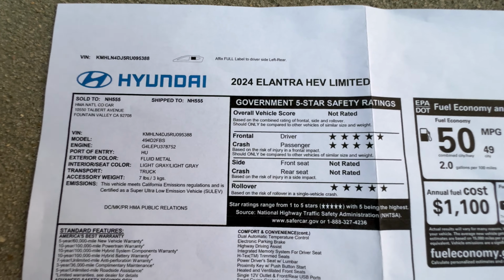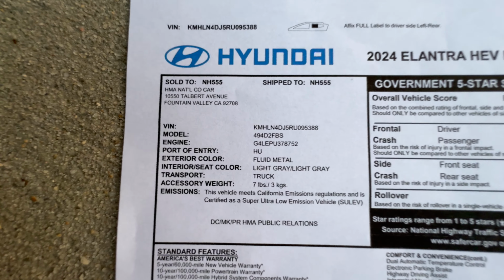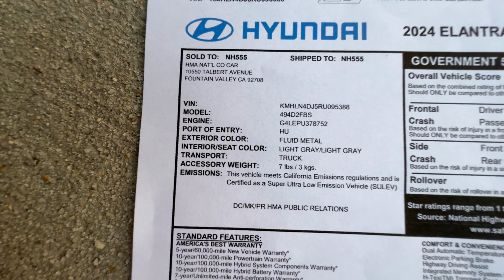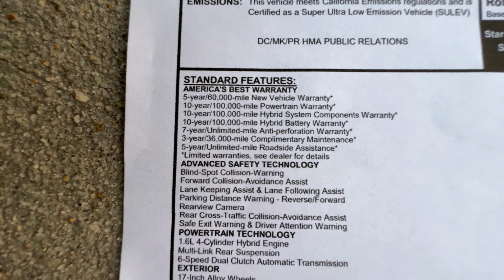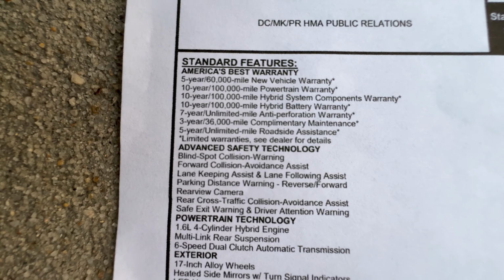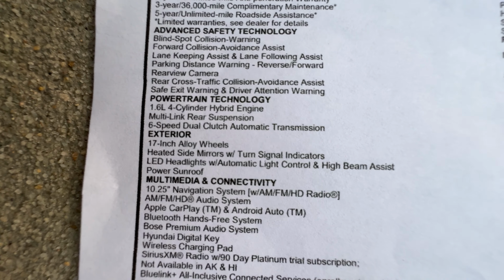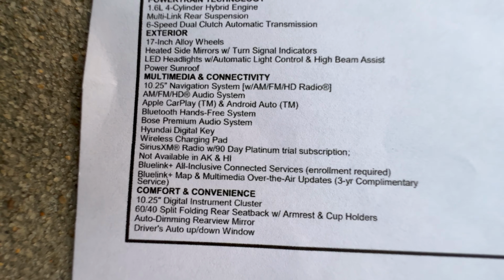The Elantra hybrid electric vehicle. Remember, you get the blue trim level or you get the limited one. This is in fluid metal color with light gray interior. I love the combination. It looks fantastic. Look at this warranty. That is super strong, and the advanced technology package. Wow. The safety, exterior, powertrain. And then look at all the multimedia features. You can just stop the video if you want to. Look on your own, maybe.